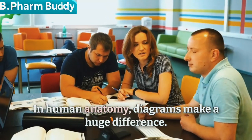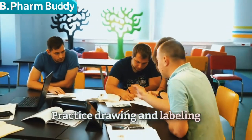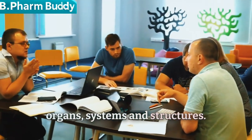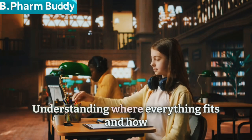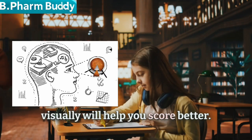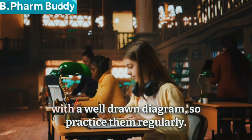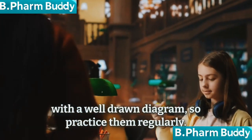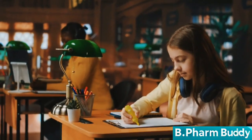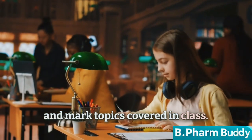In Human Anatomy, diagrams make a huge difference. Practice drawing and labeling organs, systems, and structures. Understanding where everything fits and how different parts relate to each other visually will help you score better. It's often easier to remember and explain your answer with a well-drawn diagram. So, practice them regularly. Use the syllabus as a checklist and mark topics covered in class.